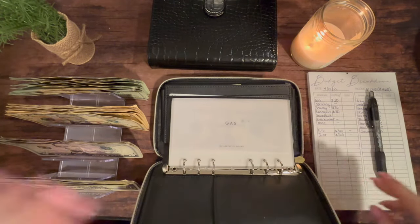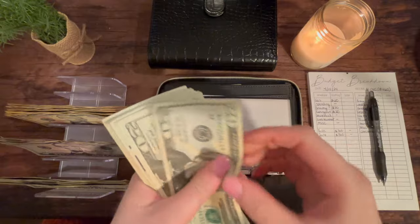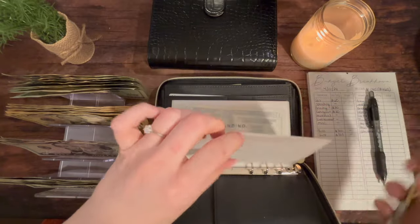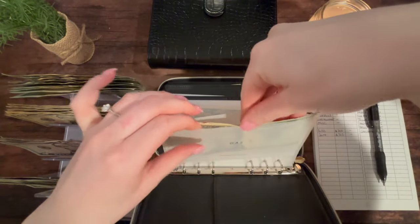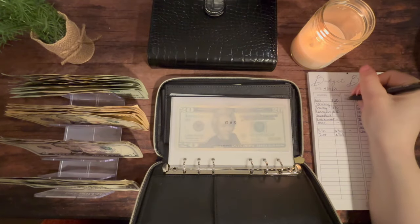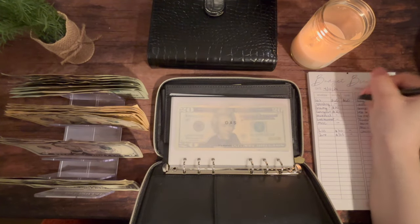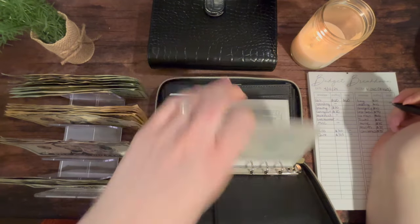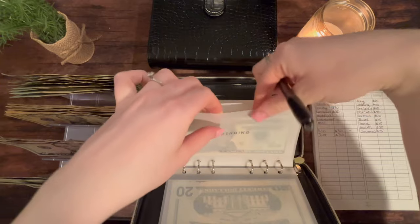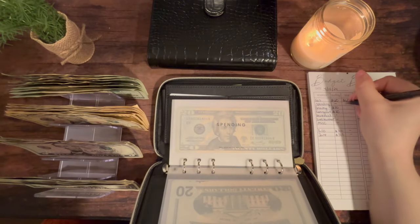So for gas today, as always, it gets $60, 20, 40, 60. And I have no rollover for gas this week, because I did a good amount of driving last week, but that's okay. $60. In spending, we still have $20 left, and I am just gonna roll that into next week.